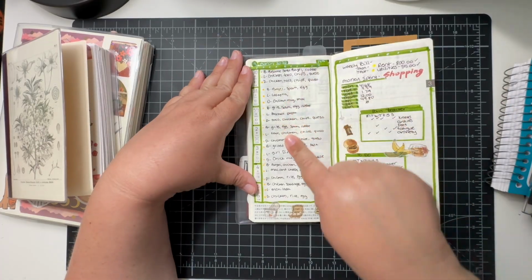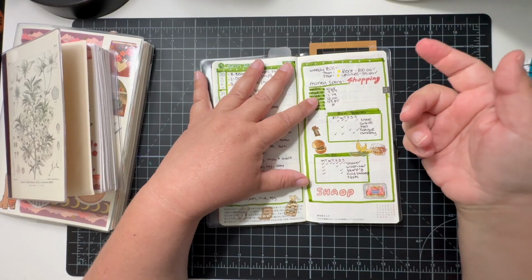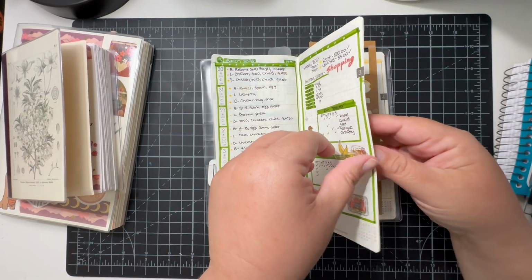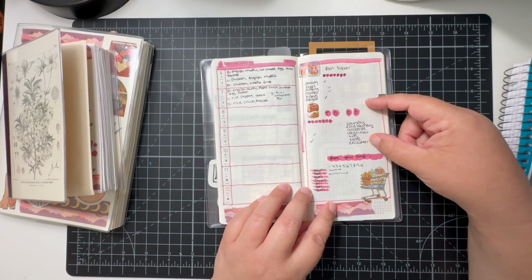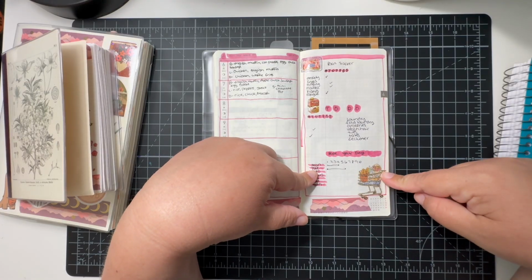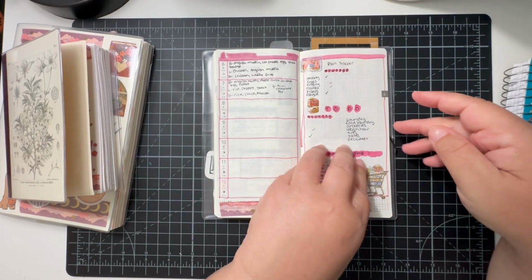I write down everything that I'm eating. I track how much money I'm spending, or I was. I'm not really doing that anymore because I have the other planner. I track my pain, and then I have a to-do list. This is the current spread where I'm tracking pain, a rolling to-do list, and then I rate my day. I might do this differently on the next spread, but this is what I'm doing as of right now.